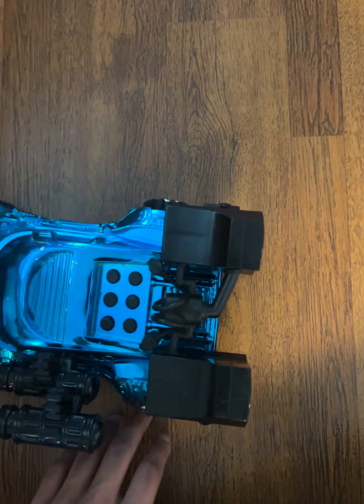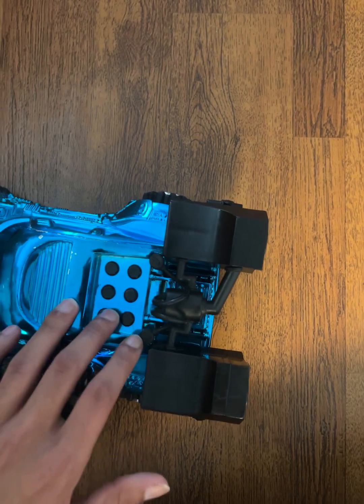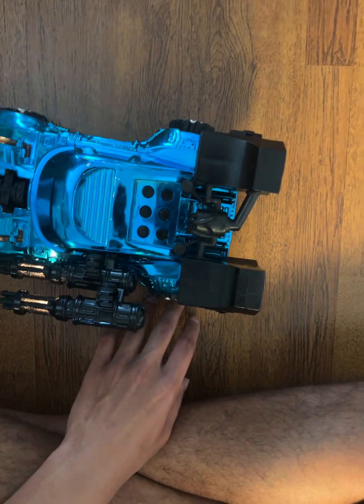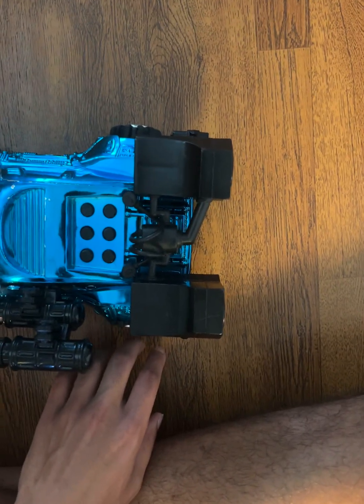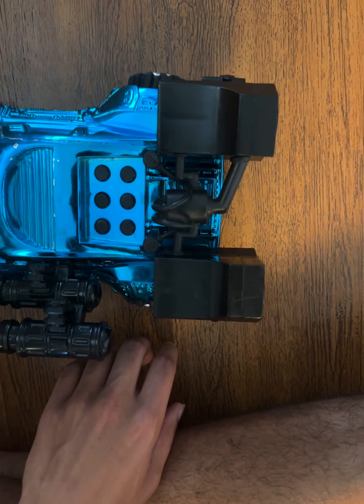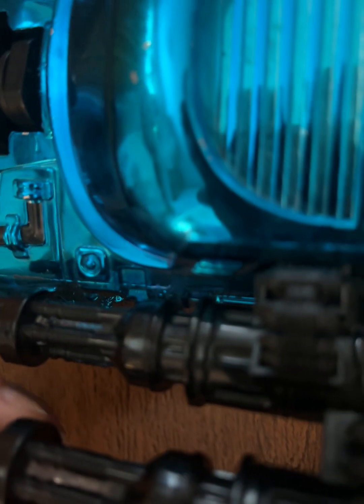When I first pressed that one, I thought it was dead, but it's not. It's just the way they did it. And for some reason, when you press this button, it shakes harder than any other time. So yeah, that's the Phantom. It says Steel Phantom, so I wonder if it's called a Steel Phantom.